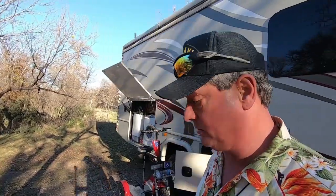You can hear the highway though. Speaking of highway, we're not too far off of 10. So if you're journeying east or west, this would be a good waypoint. Good place to stop and spend the night. Do some bird watching, stretch your legs.